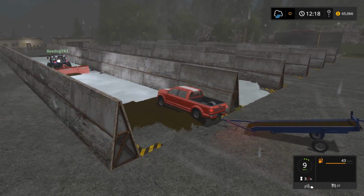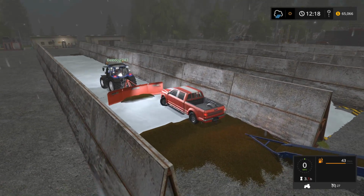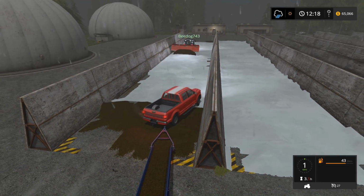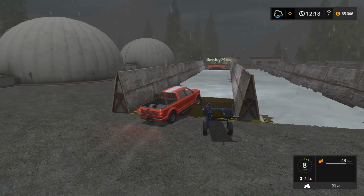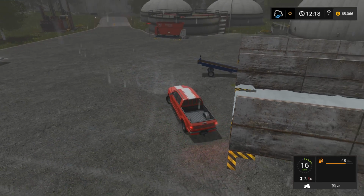Okay, there we go. I got stuck, but now I'm... oh, sorry. Wrong pedal. Oh, come on, truck. I'm getting a little bit stuck here. It's smushy silage. I'll try to shove this thing over a little bit.